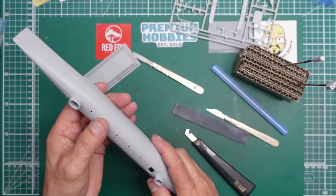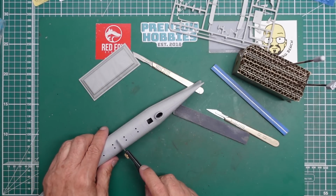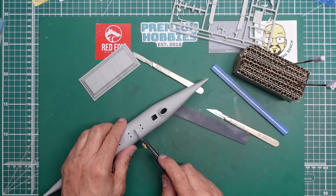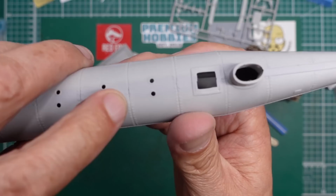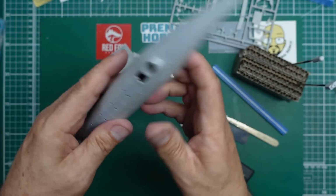As I say, at the end of the day, it's all going to be painted black or very dark grey, so it doesn't really matter. But if you put a wash in there, now you can see what's happened here. That's good in a way, because I can show you how I repair it. You can see that we've got sort of a double line in there, and it's like that either side.